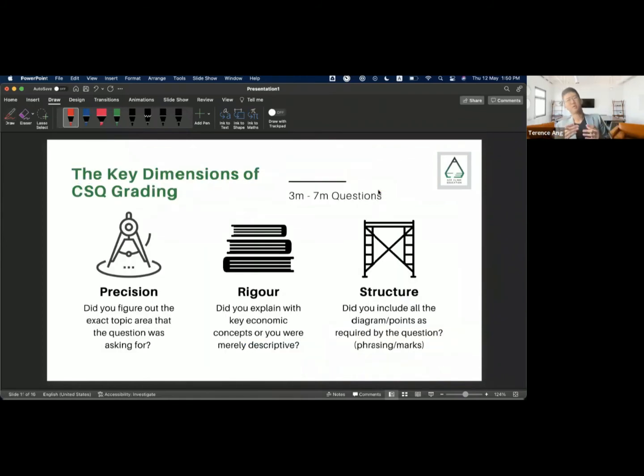Now let me talk about the dimensions of CSQ grading. Okay, so I'm going to put the 2-mark questions aside for today. For those of you that have done CSQ before, you know that there are those short 2-mark questions. I'm going to put that aside for a moment. We're not going to worry too much about that first. Let's think about the rest, which is the bulk of the marks. For your 3 to 7-mark questions, those of moderate length, there are 3 things that are very important when we are marking your CSQ.